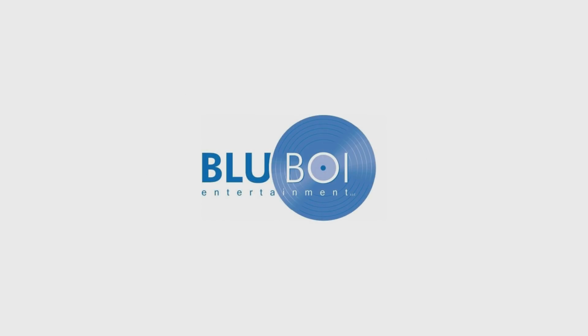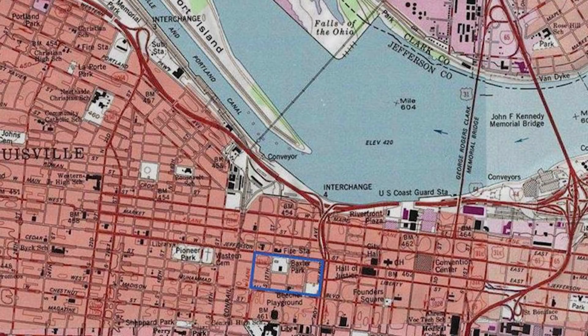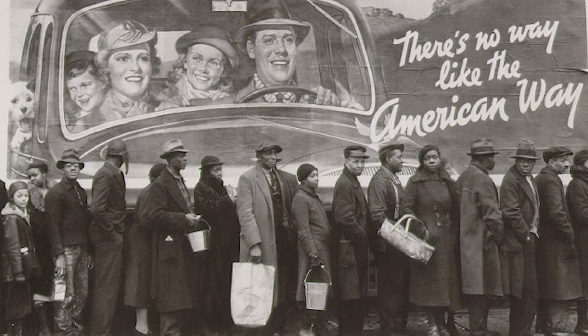This is the story of a place and the lives of the people who live there. Beecher Terrace, a historic community in the Russell neighborhood of Louisville, Kentucky, near the heart of downtown and the Ohio River. Public housing originated in the United States in the late 1930s during the Great Depression, when so many working Americans lost their jobs, then their homes.